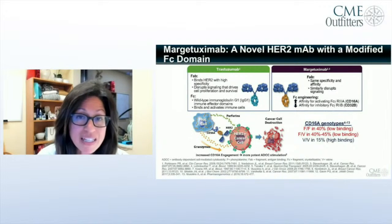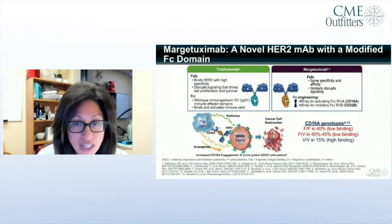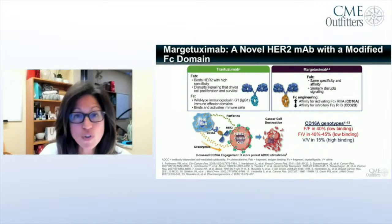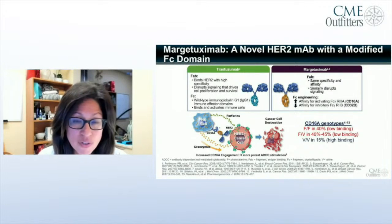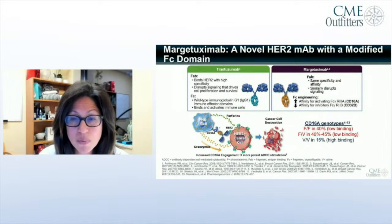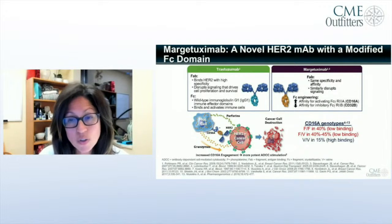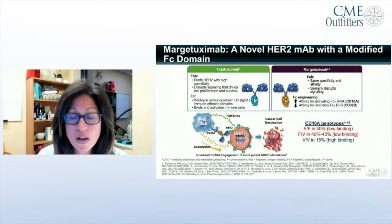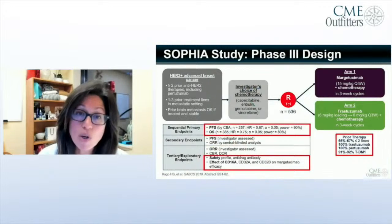We see that approximately 85% of the population actually has the genotype for a low binding CD16A receptor, by virtue of having an F allele, either heterozygous or homozygous, as shown in the bottom right corner there. And so this is a group of patients that would be predicted to have a much more pronounced benefit from Margetuximab as opposed to trastuzumab.